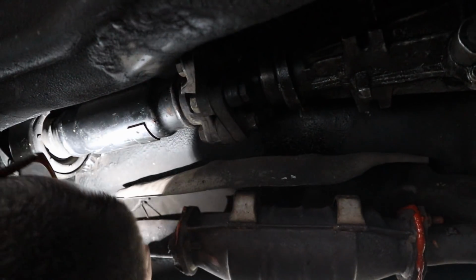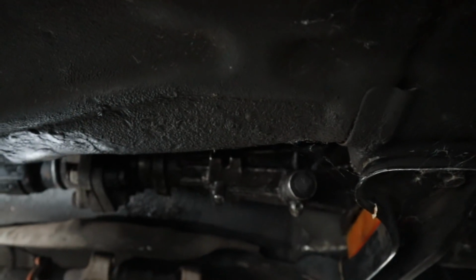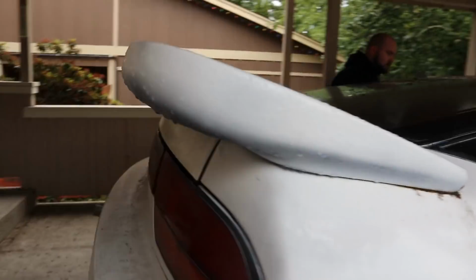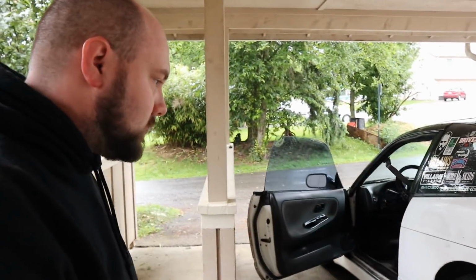So you're looking right at it. Carrier bearing. Everything seems sturdy. I'll hop out and we can start putting it in gear. Yeah. So DJ's gonna start the car up and we're gonna try to listen for that noise that we've been talking about. And then we'll maybe try to pinpoint it from there.